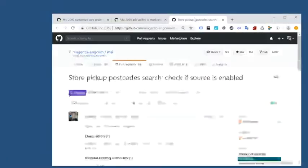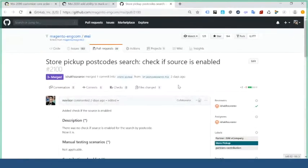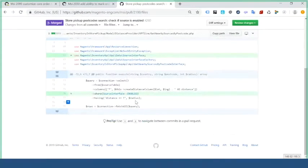This is a pull request of Maxim Novik. Hi, Maxim Novik is actually me. In general, it's a small bug fix for pickup location search by postcodes, which is working offline. Actually, there were no filters which check if the source is enabled, so I have just added it. It was very hard, but I did it.